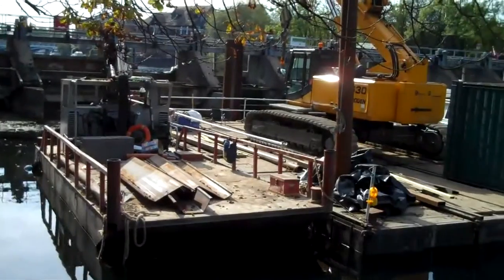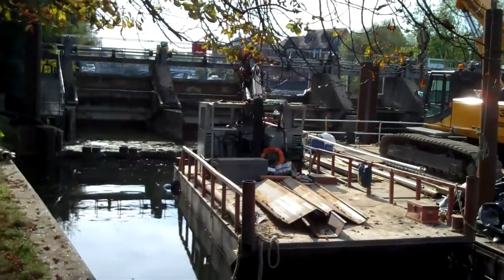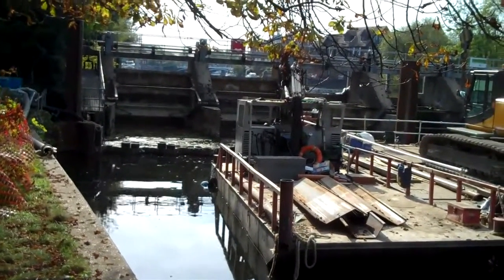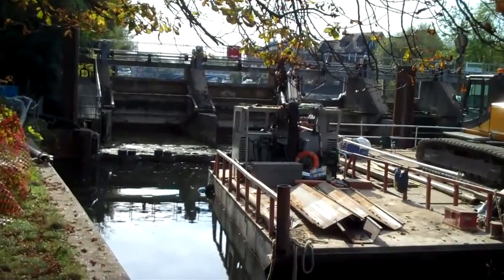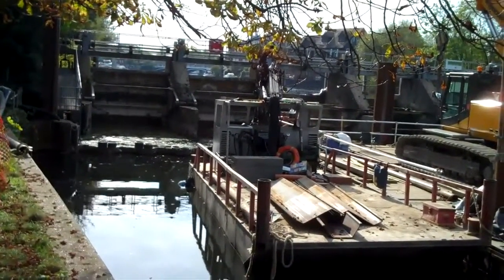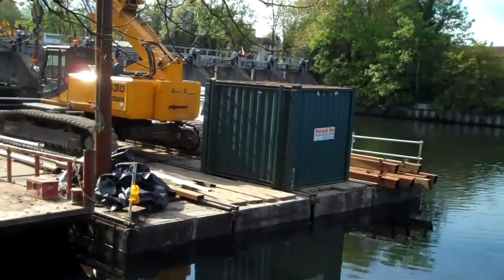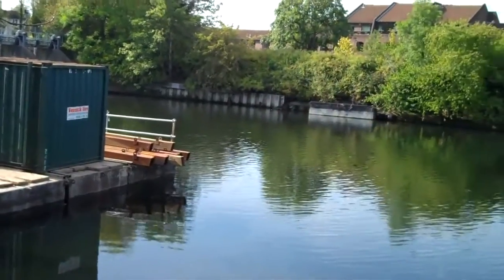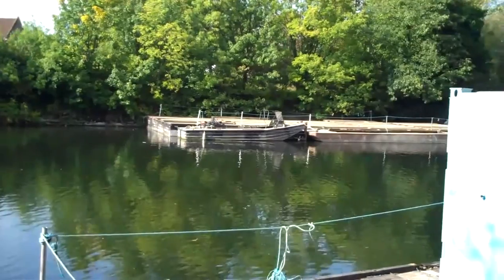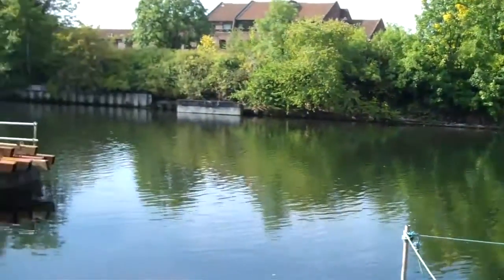The crane and the barge is the one that is going to lift the screws and put it into these two gates. As you can see, the one just underneath the red tube, you've got two barges, this one and the other one, for lifting the equipment and the plant.